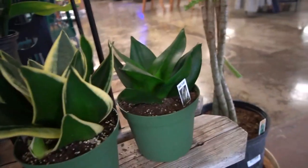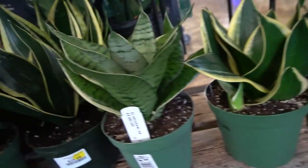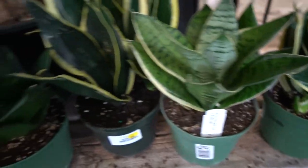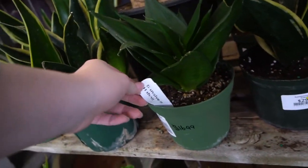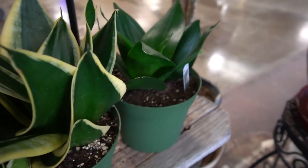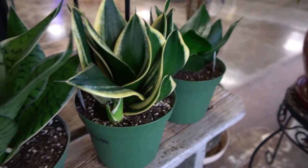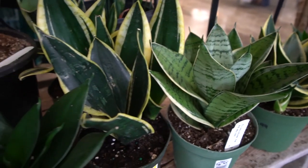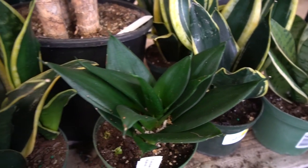But we have some snake plants. A couple of these are labeled, so this says honey eye. They all say honey eye. Every single one of these is the same. They are very, very nice, healthy looking plants. I like them a lot.